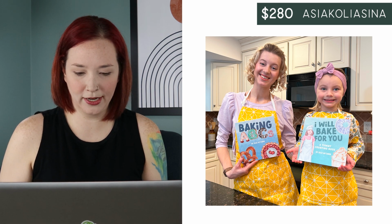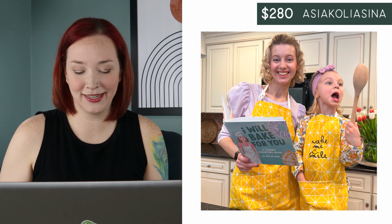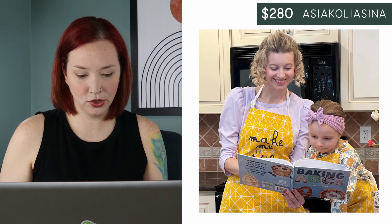Cute. Mom and daughter in the kitchen. I like the daughter's facial expressions. That seems very genuine, because kids are goofy. Cute. I hope we have a few more that are not all in the kitchen, because I don't want it to come off like it's a cookbook, because I think that would be confusing. Let's see, super cute though.